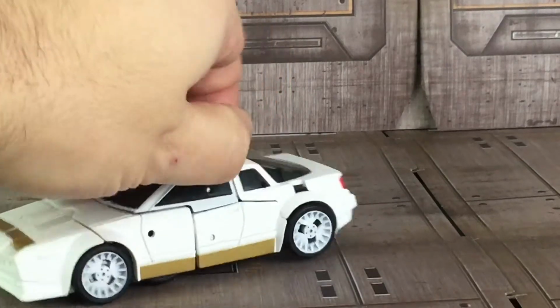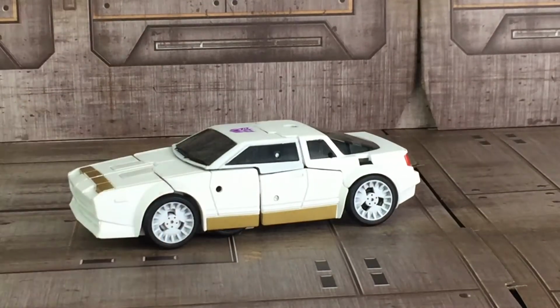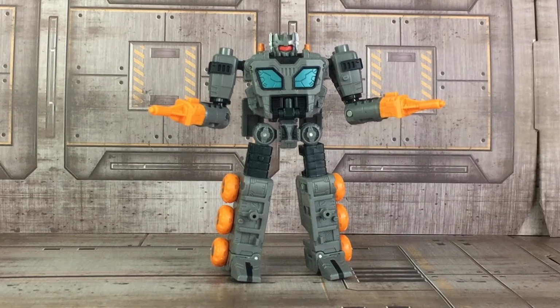And let's just take this off. Giving you guys another look. And here's a look at Fasttrack. Back in 1987, he was actually a headmaster for Scorponok. So this is the first time that he's offered as a larger Transformer figure. And I think they did a very nice job on him. You see all that great sculpted detail there. The head sculpt is phenomenal.